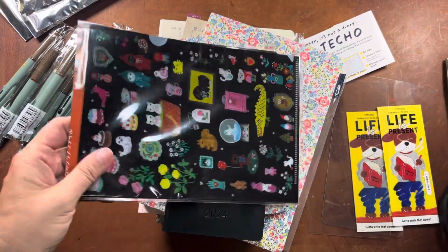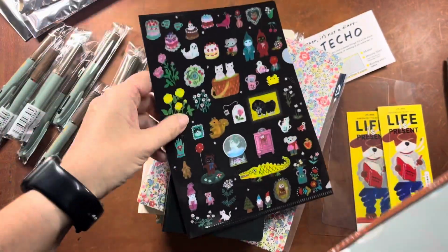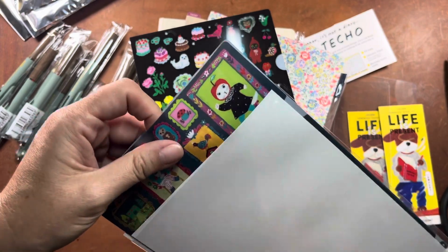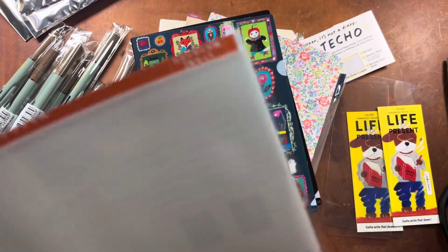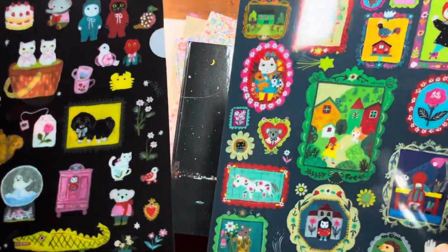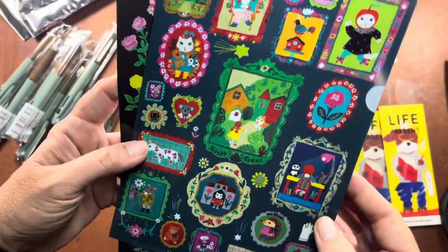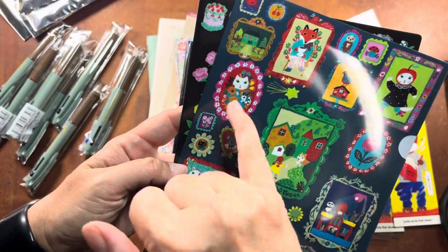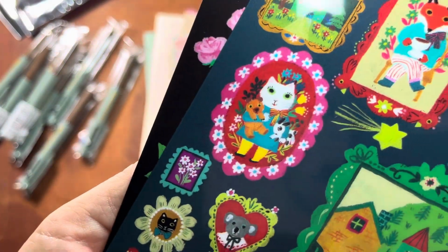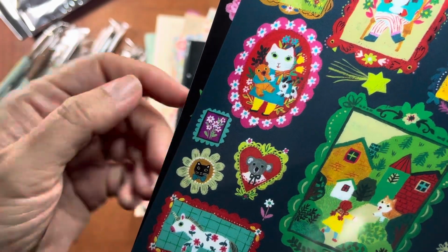And then the A5 folders come with 2 in a set. They offer an A6 set as well that comes with 3. But these are the A5s, black background and a pretty blue background. This is easily recognizable as the cover of another week's in the lineup. Oh, I like that little stamp.